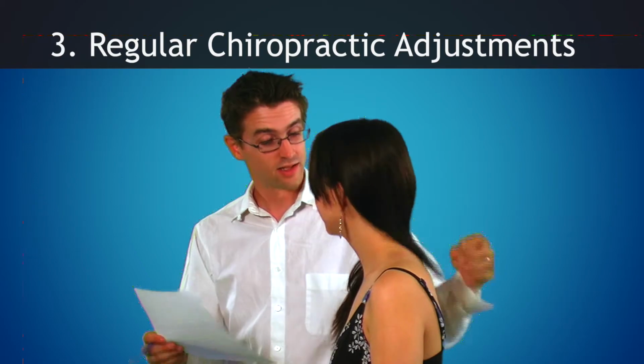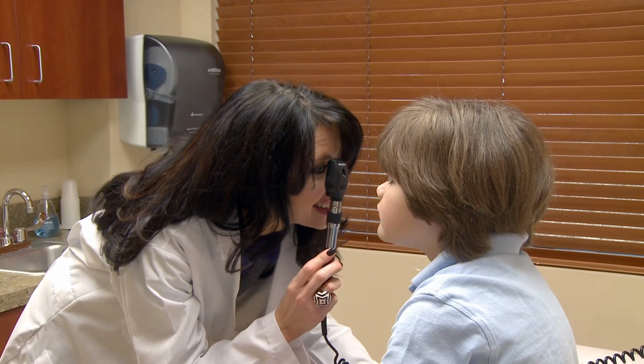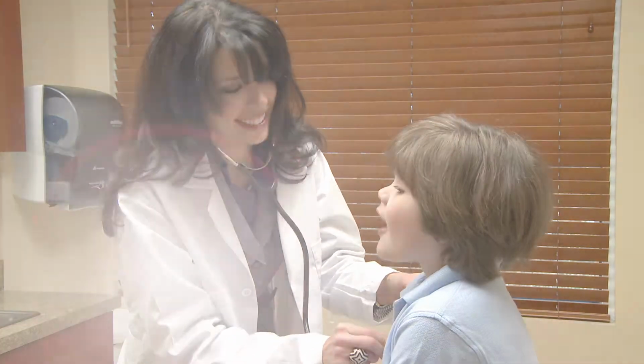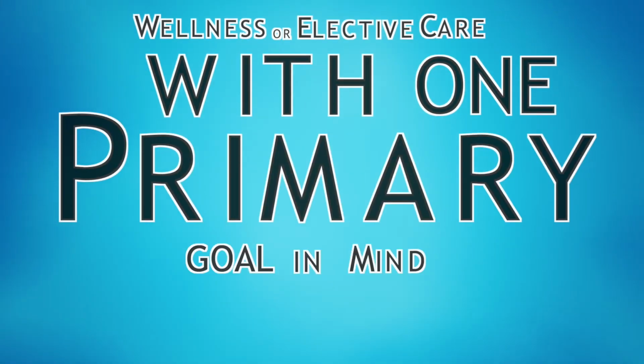The third type of care consists of regular chiropractic adjustments, like regular visits to the dentist or the pediatrician for well baby checkups. They are designed to detect and correct little problems before they become serious. This is called wellness or elective care, with one primary goal in mind: results.